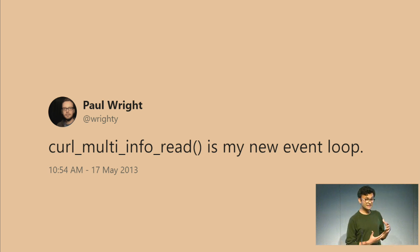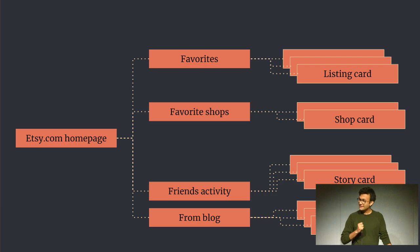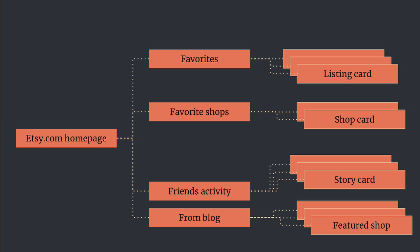And over time, this became how we did development even on the web stack. So for example, if you landed on the Etsy.com homepage, there might be a bunch of modules on it, like your favorites, your friends' activities, things from our blog, recommendations that we may want to show you. So the single request for the homepage is decomposed into like 4 requests that may be further decomposed to actually fetch the data from a database.